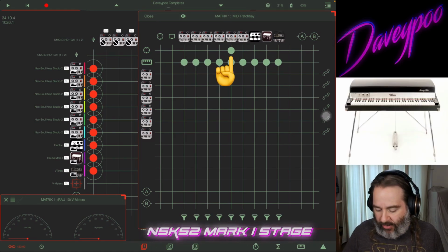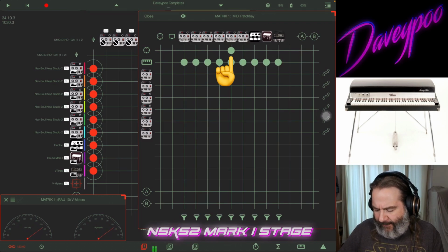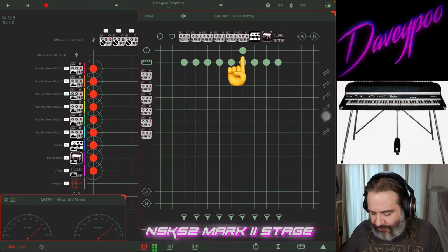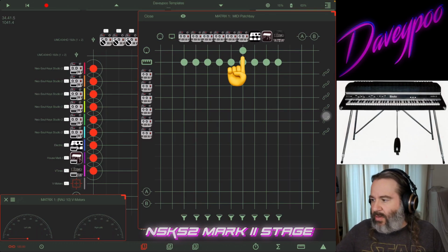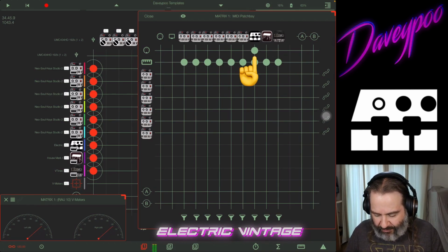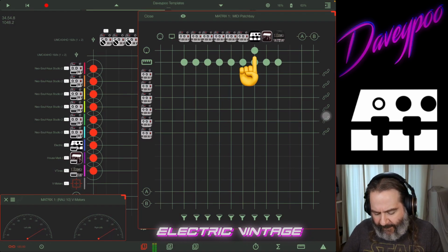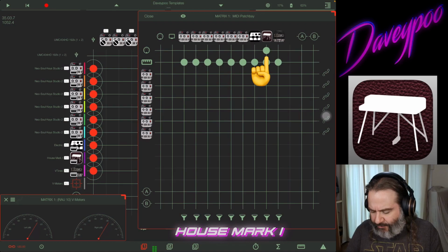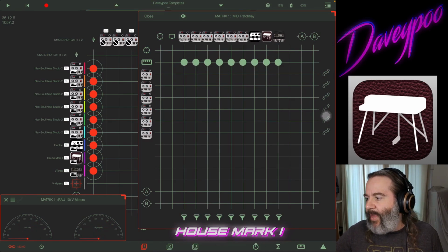Now we're on to the stage models. And a Mark II stage. Electric Vintage. House Mark 1. And VTines.